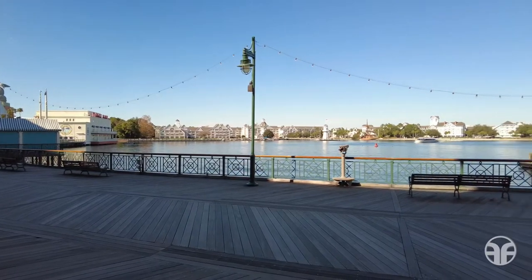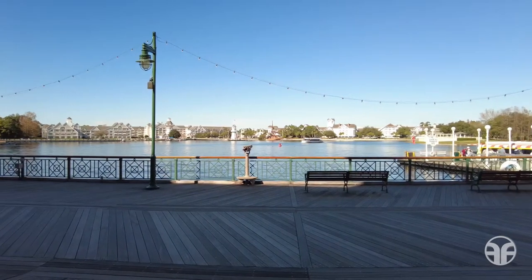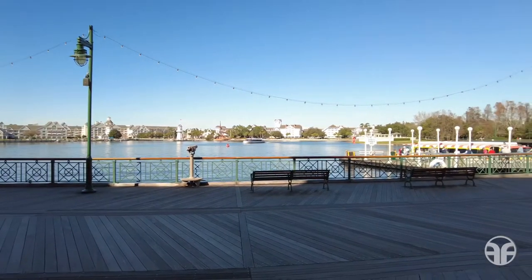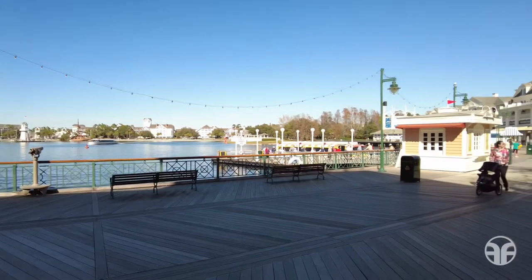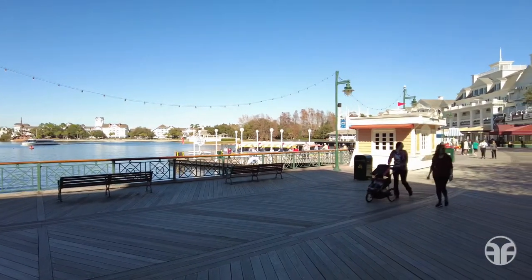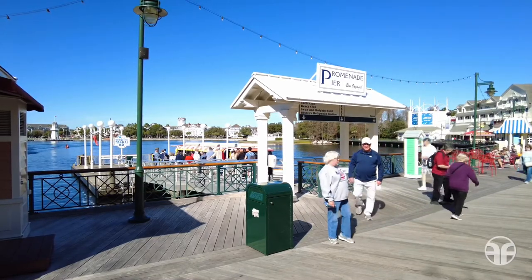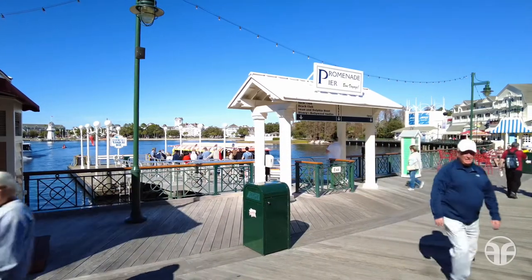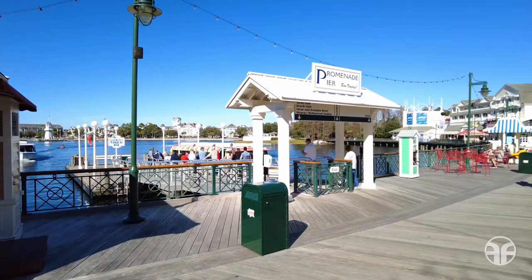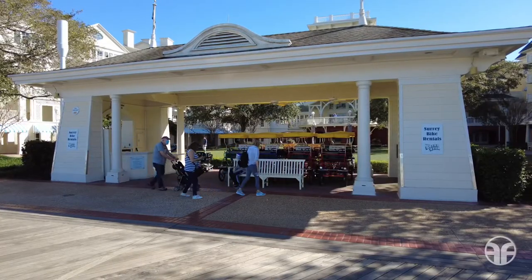We've arrived at the actual wooden boardwalk on Crescent Lake, with Disney's Yacht and Beach Club resorts off in the distance. And over to the right-hand side is the Friendship Boat Launch. If you are staying at this resort, this is the boat stop that you get off on, the Promenade Pier. Bon voyage! You could even rent a Surrey bike here.